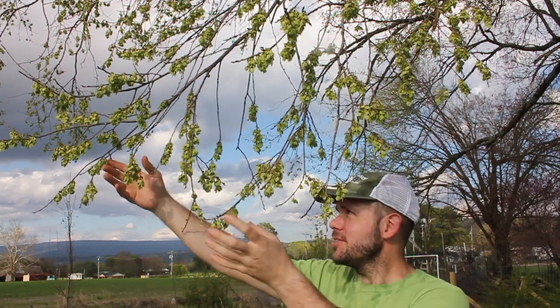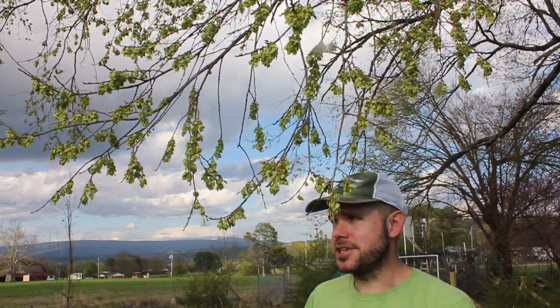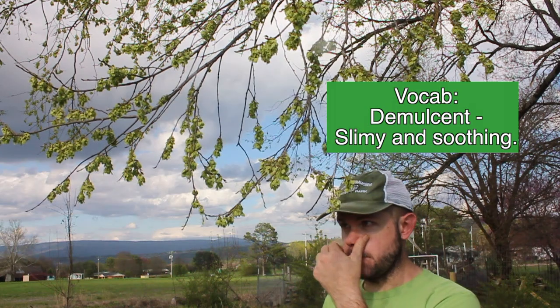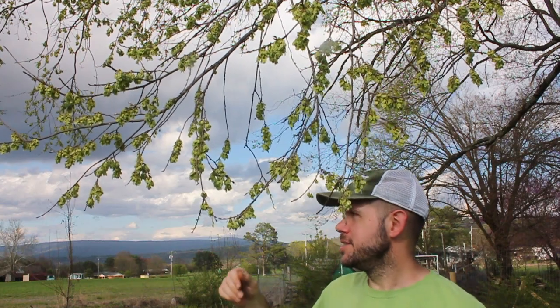And I mean, look at how many of them there are. Look at this. And each of these seeds has what the plant needs to start growing a new plant, so they're going to have some calories in there. They're going to have a little bit of protein. It's going to be a good nutrient thing. They're also a little bit demulcent because the elm tree is a demulcent soothing tree. So you can get them and you can dry them. You can store them all year and eat them as you need them.